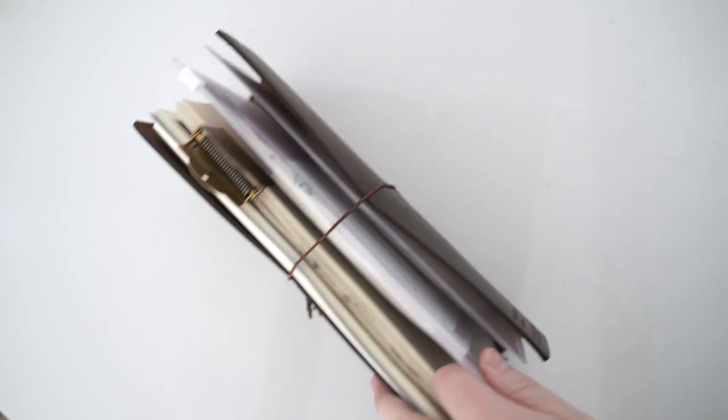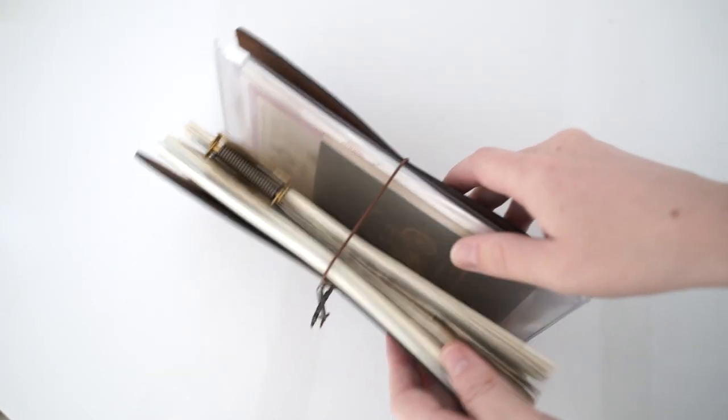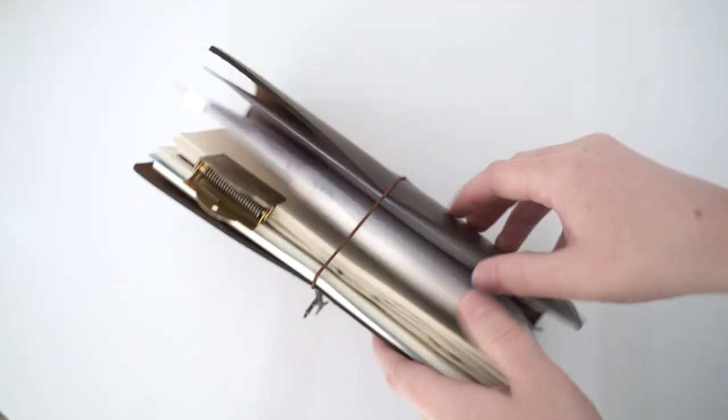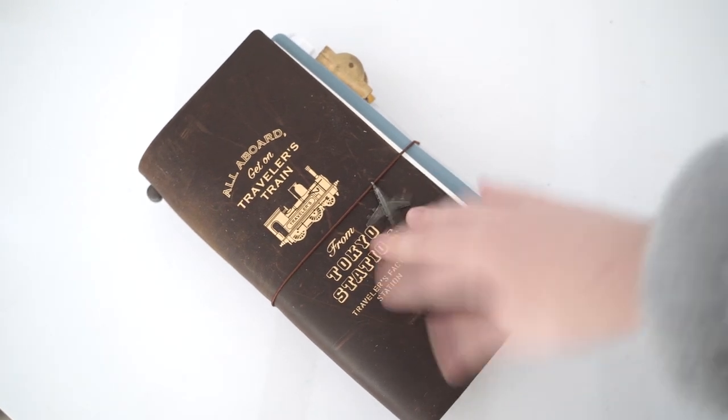My traveler's notebook is getting so thick now. I've been putting more and more stuff in it every single time I journal, and I'm just loving how it can just hold so much, it's brilliant.